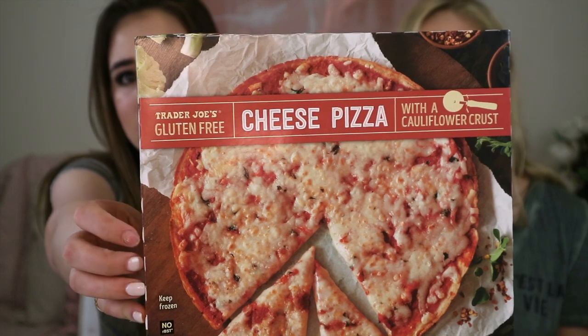Trader Joe's has cauliflower pizza crusts. This one is the cauliflower cheese pizza with a cauliflower crust. Now, it's not just cauliflower, so don't be fooled. There is some corn flour in there, so if you're trying to be full paleo, it may not be a good option. But it's a nice little splurge pizza night. Semi-splurge. If you just want pizza so bad, it's a great option. Just put it in your freezer, and then you have it. It's still gluten-free, and it's cauliflower crust. Easy.